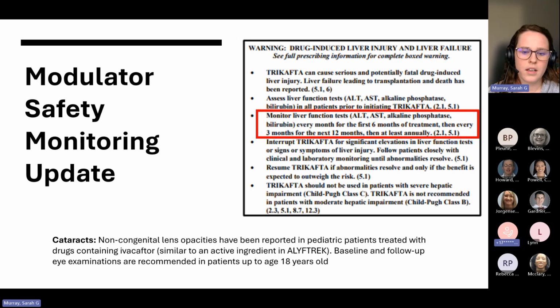So before we had quarterly monitoring for the first year on medication and then annually, and now there's pretty much 18 months of aggressive monitoring. So it's going to be monthly for 6 months and then quarterly for the year after that. And these are the liver function tests where we draw blood.